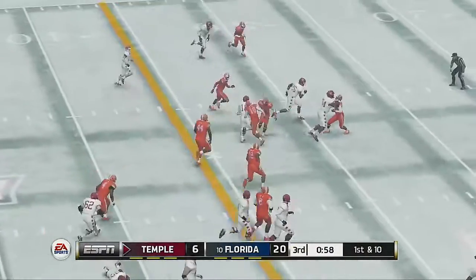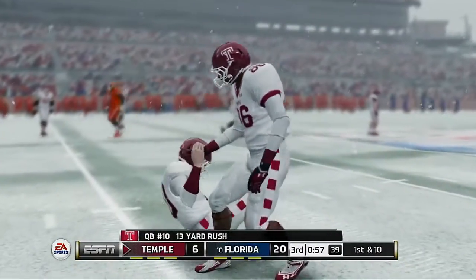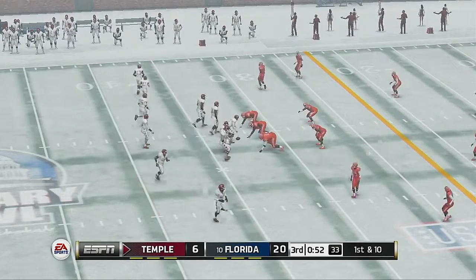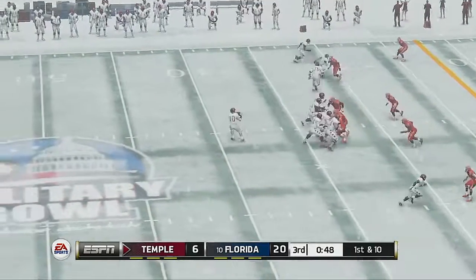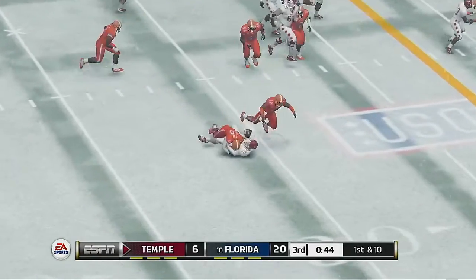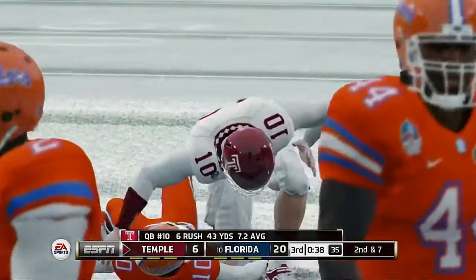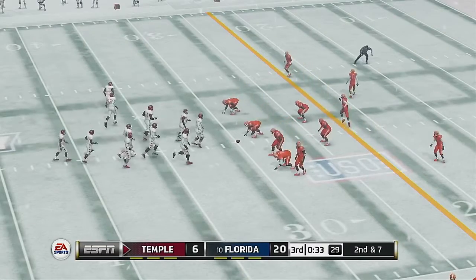And now he's got room to run. Gains his way to the 33-yard line. That's good for a gain of 13 yards. First down. He fights forward to about the 30. Call it a gain of 3 yards. That'll make it second and 7. It's second and 7. Ball on the 30-yard line.